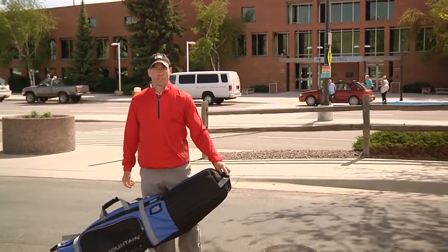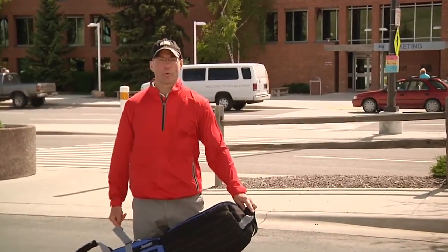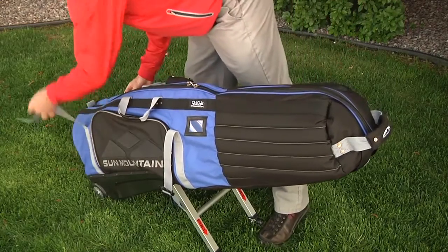The next evolution in golf travel bags, Club Glider is the only golf travel bag with extendable legs that support 100% of the weight. This leg allows the Club Glider to be loaded from a standing position, eliminating the need to bend all the way over as with other travel bags.